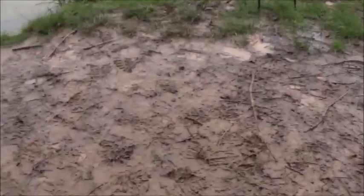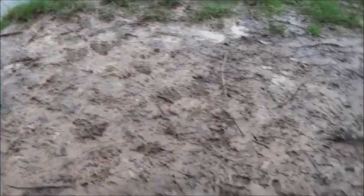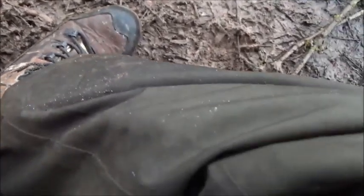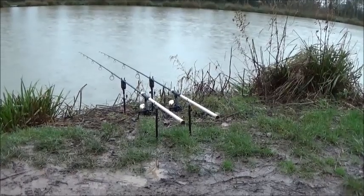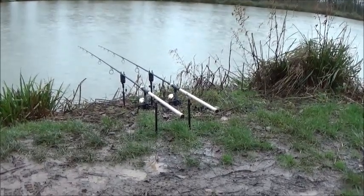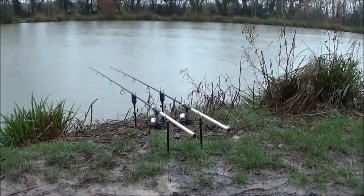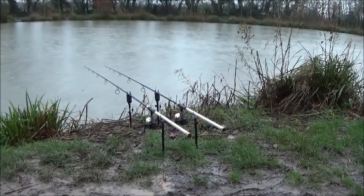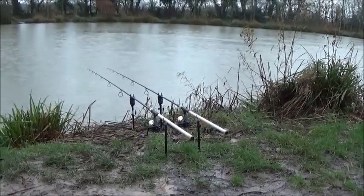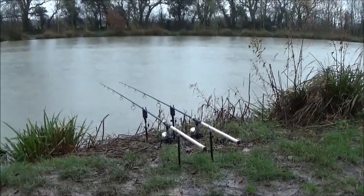Just to give you an idea of the conditions, it's proper mucky down here. I've got the old boots on and the chesties, or I should say the bib and braces. It's not cold at all. It's a bit cooler than it was a couple of days ago, but it's still in double figures. I think the Met Office app on my phone said 11 degrees, but I'm just comfortable here. I've got the brolly up, and yep, I'm really comfortable. But hopefully I'll be getting out from underneath it 2 or 3 times today to pick one of them rods up with a carp on.